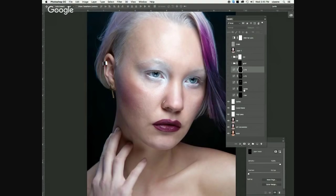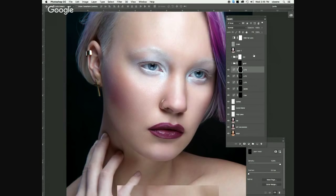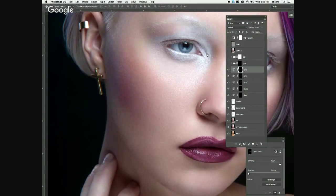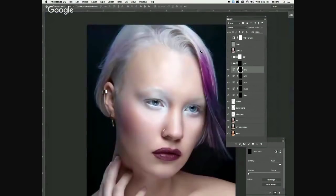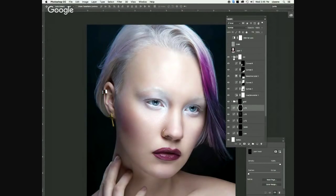In this particular image, from there to there is one dark layer and three lightened layers to pretty much finish it off. And I'm keeping texture, so the skin looks real. Then I had a little adjustment to pop the gold of her nose ring and her earring. And on top is my color corrections.